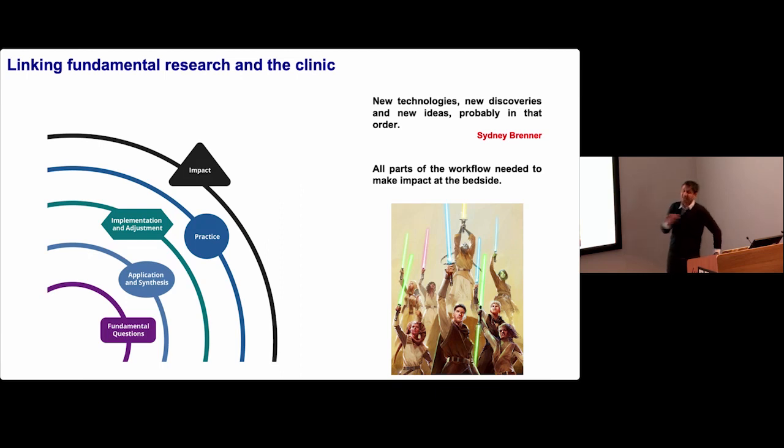Just to end here, while the work we are doing is quite fundamental in nature, the results that we get can be used for application to develop the next generation of drugs. Us fundamental researchers at the LMB must interact with clinicians, and we must also interact with the policymakers, the government, and when this whole pipeline is complete, only then can we have actual impact at the bedside and actually get rid of this Death Star.